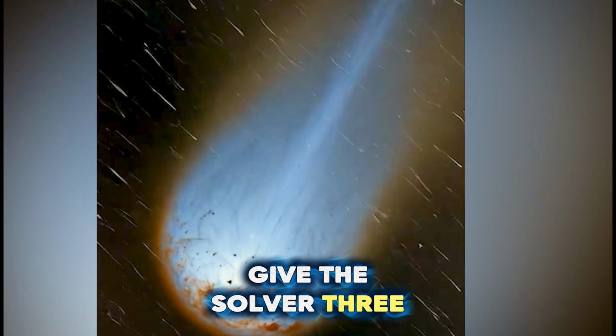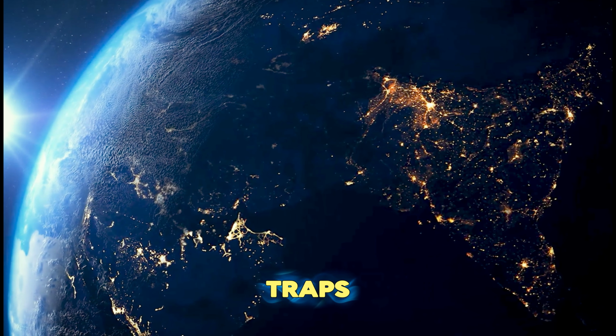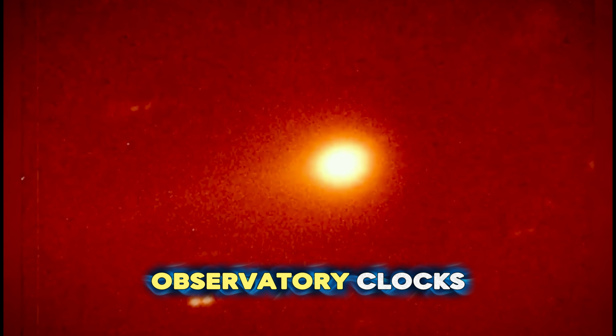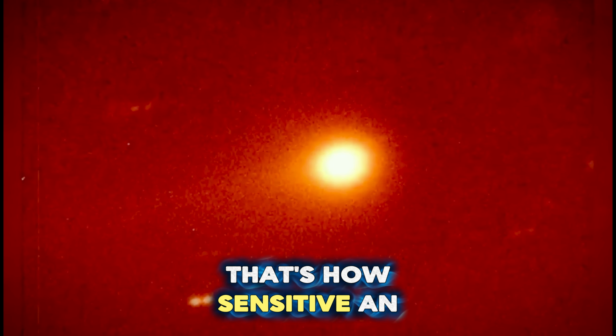Give the solver 3 nights, and it will draft a preliminary orbit, but those nights carry traps. If you stamp a frame a fraction of a second off, or if you mix observatory clocks that drift by a small offset, the fit can flip from bound to unbound. That's how sensitive an early orbit is when the arc on the sky is short.